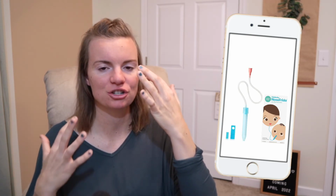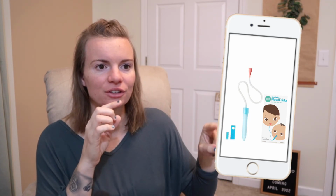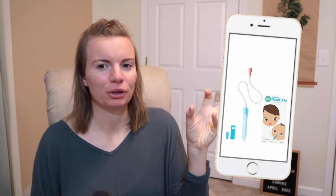Number 28 is the FridaBaby NoseFrida. So this is like a nose sucker. If they have drainage or boogers, or they stick something in their nose, you can stick it in their nose and then you put it in your mouth and you suck, and there's a filter so you don't actually suck the boogers into your mouth, but it's a way to safely get the drainage out of the baby's nose. It's like the blue squeeze thing with the tube that they put in the baby's nose and suction at the doctor's office, but more advanced.